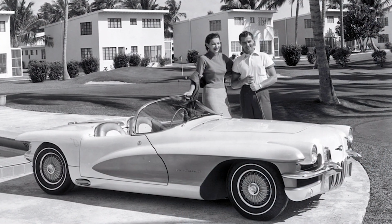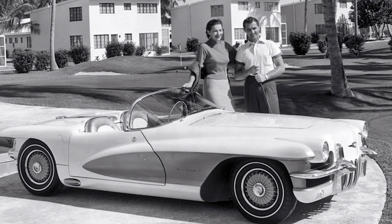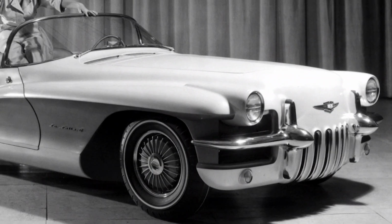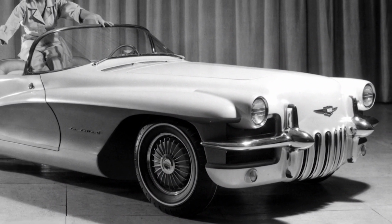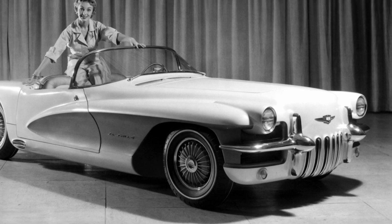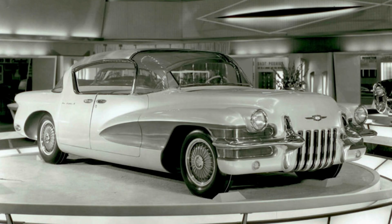GM has actually looked at bringing back the LaSalle name a couple of times. The most interesting one was the 1955 LaSalle II concept car for the Motorama shows. Now, it was designed by a guy named Carl Renner. It really looks an awful lot like a mid-50s Corvette, with that deep side scoop that you later saw appear in the 1957 Corvette. There was also a 4-door LaSalle concept car as well.